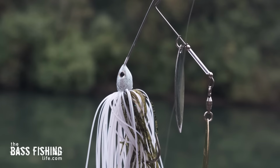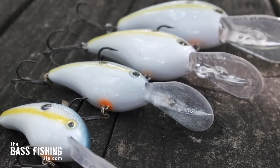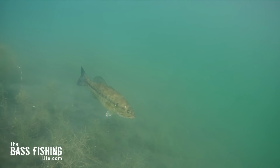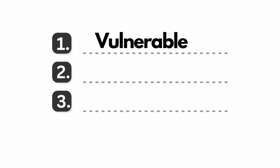And at the end, I'll have a little chart about lure speed that I think will really help drive this video home for you. Now, every lure you grab will have a clear purpose of what we're trying to do as anglers when we fish it, or I should say, how that lure is best suited to draw, entice, or trigger strikes. Now, the first retrieve style is vulnerable.